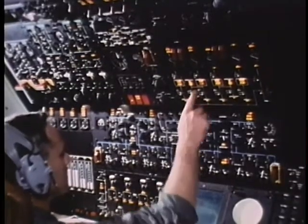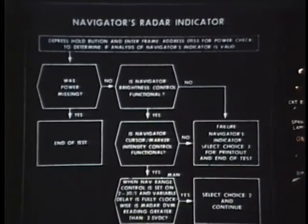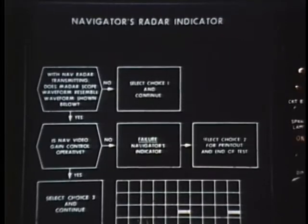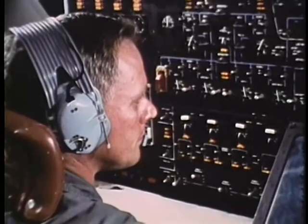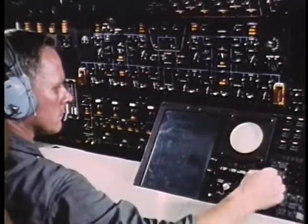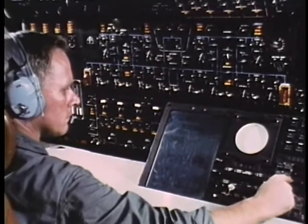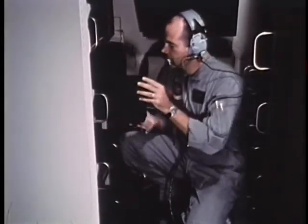Here is perhaps the most revolutionary of the Galaxy's subsystems. MADAR, Malfunction Detection Analysis and Recording System, an onboard electronics troubleshooter. Like a giant cardiograph, MADAR performs an instant physical exam on 650 points of the aircraft subsystems every 30 seconds, and a computerized analyzer reports to the flight engineer. If MADAR detects a malfunction, it tells the operator how to fix it and the federal stock number of any parts which need replacement. This number can be transmitted to the next landing site, and the part will be waiting when the C-5 lands.